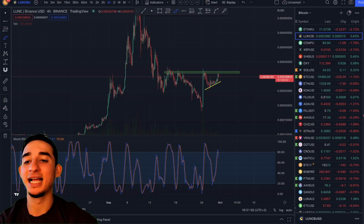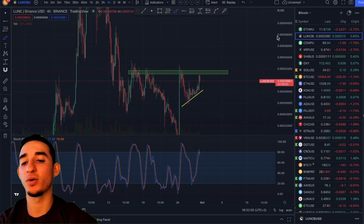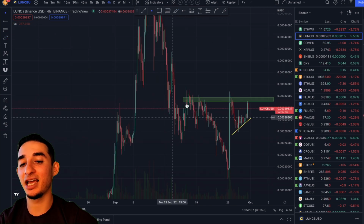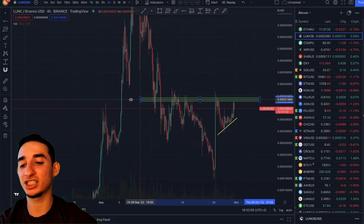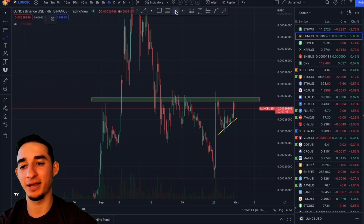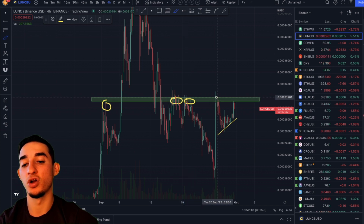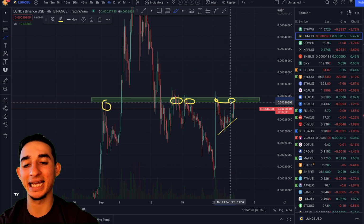Having a look at Terra Luna Classic LUNC right here, where can we go? Where are we going in the near future? Let's take away the stochastic RSI. If I take this resistance right here and extend it, we know that this has been a pretty strong resistance area. We got rejected right here, we had some conflict right here, a rejection right here, another one right here, and now we're meeting another one right here.